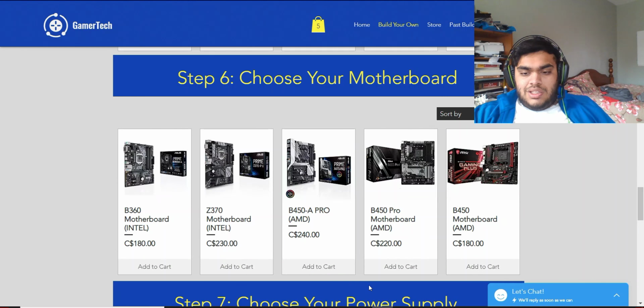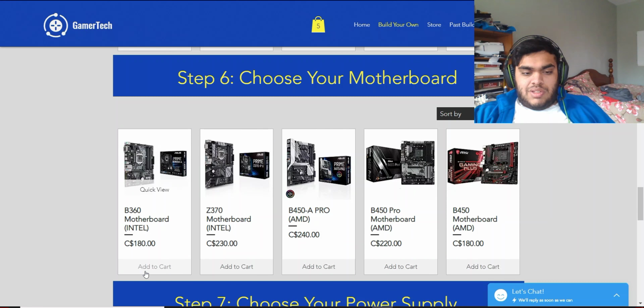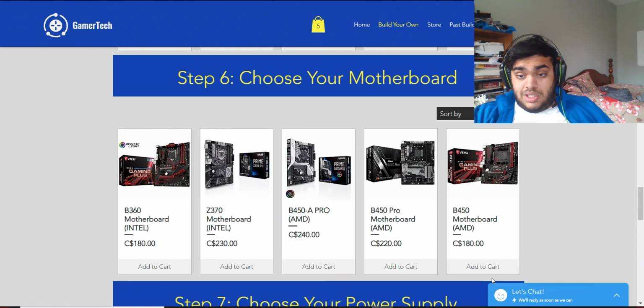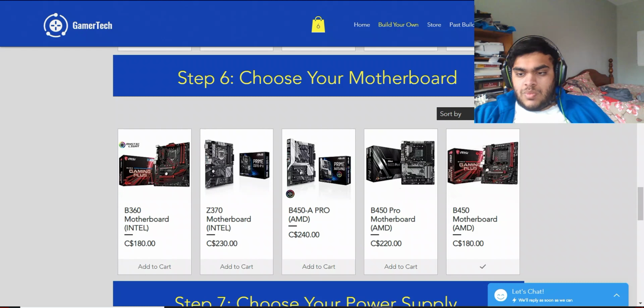So yeah, I also have my motherboards here. I took an AMD, so I'm going to be taking an AMD motherboard as opposed to an Intel motherboard because Intel has different ports than AMD. So yeah, I don't need too big of a motherboard, so I'm just going to select this one here.